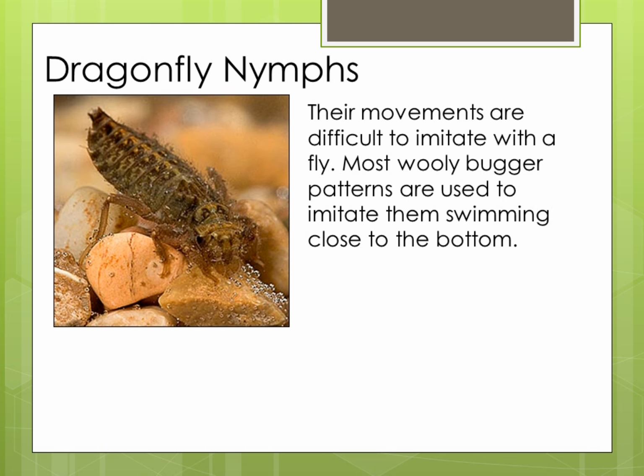Dragonflies have a 4-year life cycle. They would be ranked number 6. Nymphs can be found along the shoreline in deep water in late fall. Their underwater activities make them difficult to imitate, but most people catch them on woolly buggers close to the bottom.